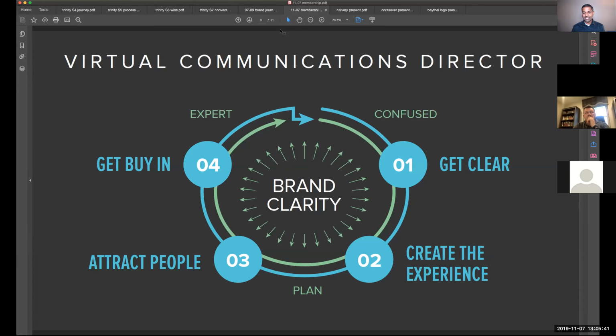Today we're going to be looking at step number 2, creating the experience. We're talking about a straight to seat experience today. What does it look like in the parking lot, the lobby, and all the way into the auditorium? So we're going to dive into that.